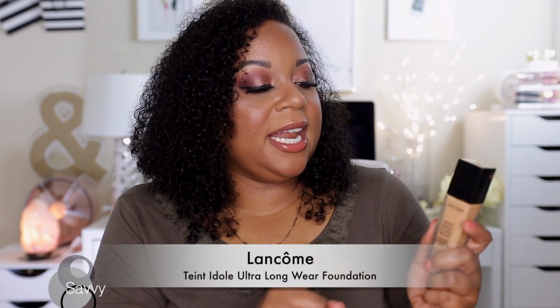The other foundation that I'm wearing today is this Lancôme, and I cannot ever pronounce any of that. Something Ultra Wear from Lancôme. This one has SPF 15 in it, and this is a shade that I don't even want to mention because it is not the right shade. It's like it's got a 425 on here and a W, I don't know. I picked it out and still picked the wrong shade.